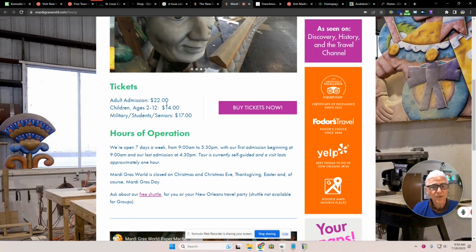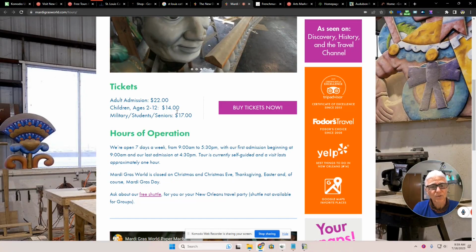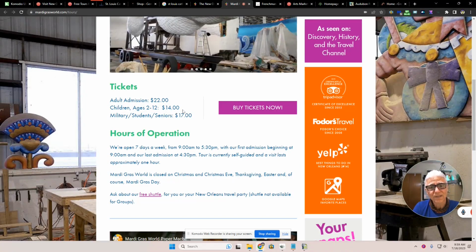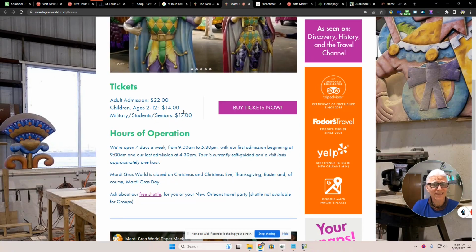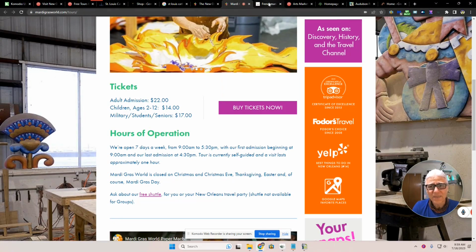Adults, $22. That's fairly reasonable. Children, 2 to 12, $14. And military, I wonder if military retirees can get in for $17. Oh, I'm a senior, I can get in. There are some benefits to being old.